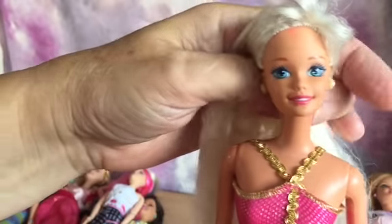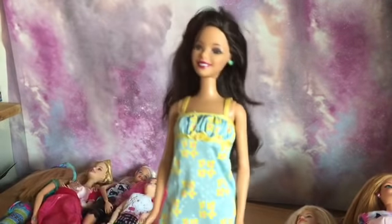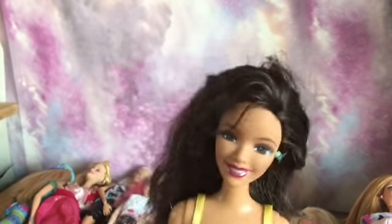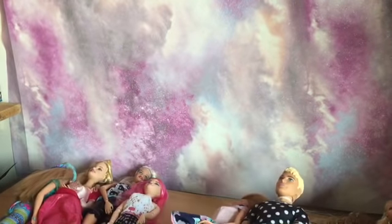She's a 90s one, I think. But she's got the bent arms. She's missing a ring, but her hair has come out lovely. I love that crimped hair. And we've got the other singing Gabrielle. She's gorgeous as well. There's quite a difference between this singing one and the not singing one though.